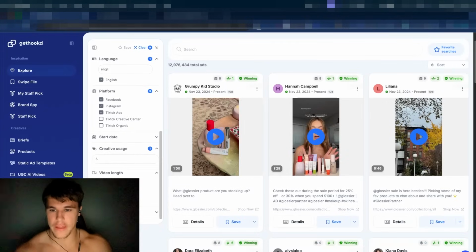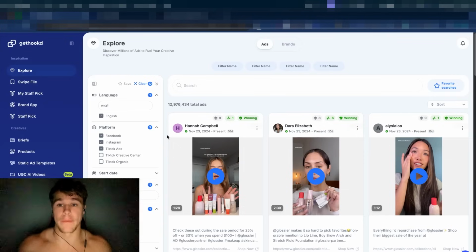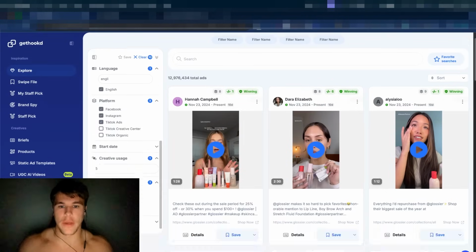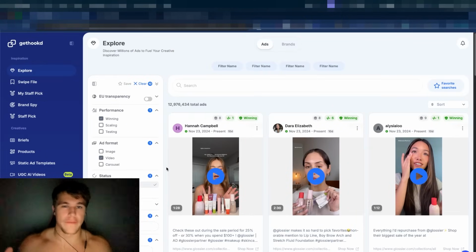Next, under video length, I want to select 1 to 3 minutes. Now again, guys, I'm going through these filters as if I was doing it myself. You can play around with all these. These are not hard and fast rules that you have to follow 100% of the time, but these are just the ones that I like to set up in order to find the best ads possible.